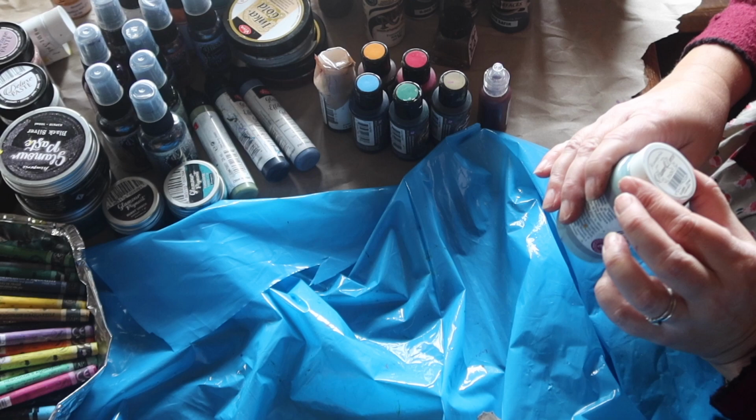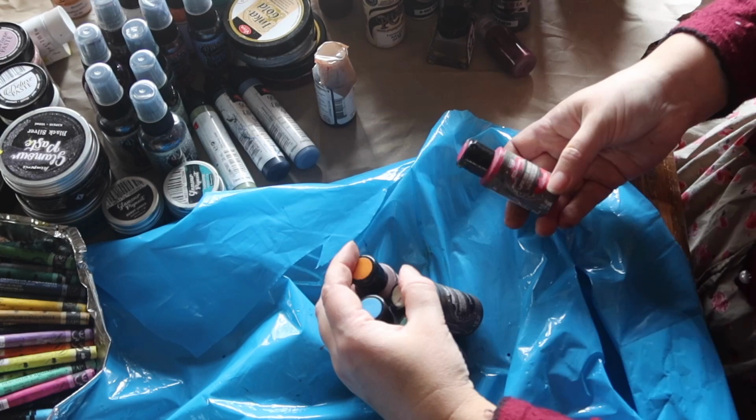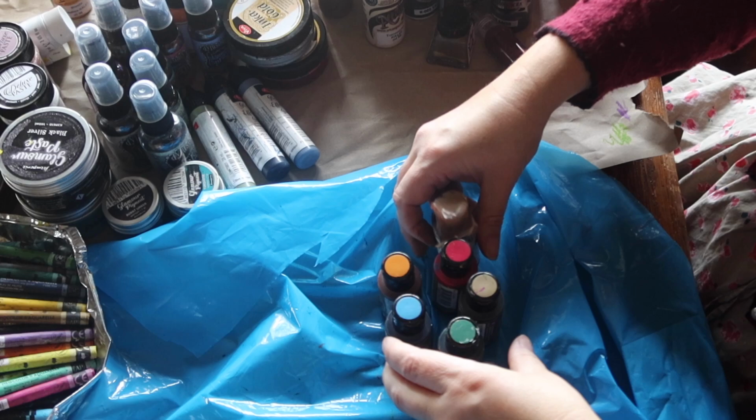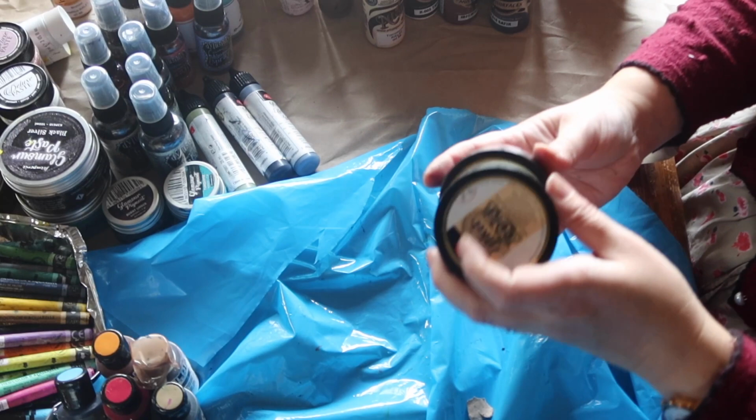Five of these Art Alchemy liquid acrylics. So I assume they'll be a bit like this one, which I've got a set of already, which are Golden fluid acrylics. So they'll be a bit like acrylic ink, basically. There was one ink and one liquid pearls. We ended up with two of those, Inca gold.